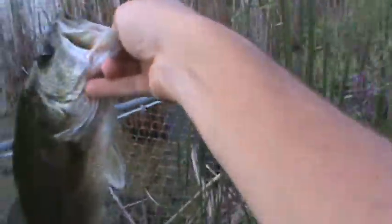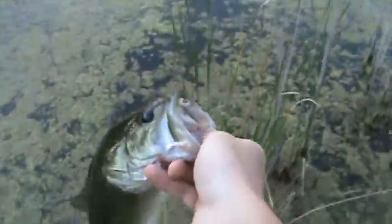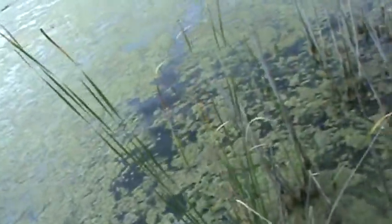Alright, here's the release of that fish. About a pound and a half. Probably 14, 15 inches. It's not really a good way to release them in all this slop, but we'll get through it.